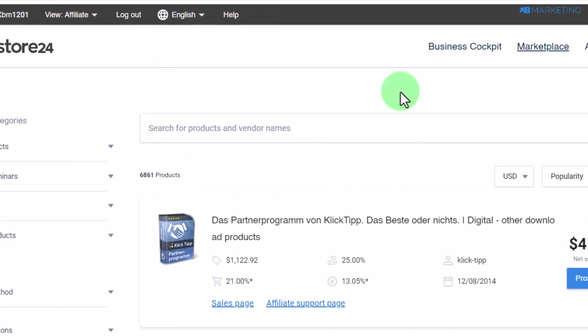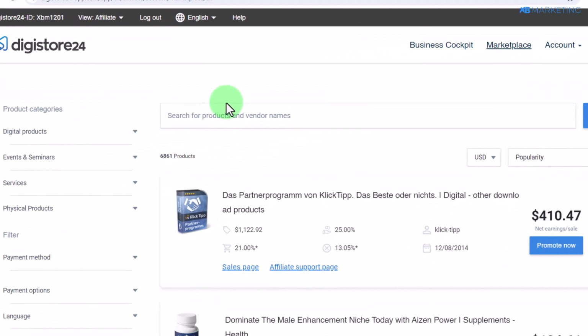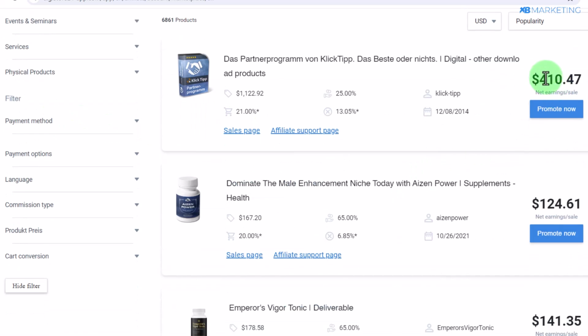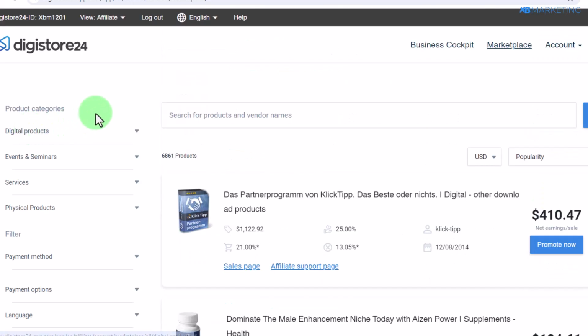Once your account is created, you want to make sure to come over to where it says marketplace, as this is where you are going to have access to choose any product on Digistore 24 to start promoting right away. So now you want to pick a product to promote, and to do that, you can simply choose any product on the home page. As you can see, this product has a high payout and you can start making money promoting this product.